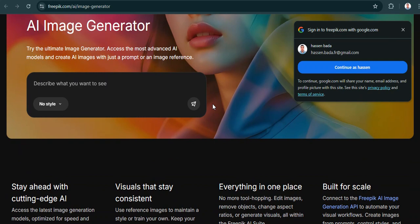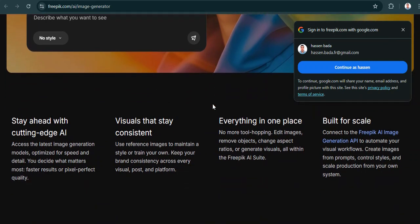It's pushing what real-time AI creation actually means. Key features. Well, live canvas updates, that's huge.